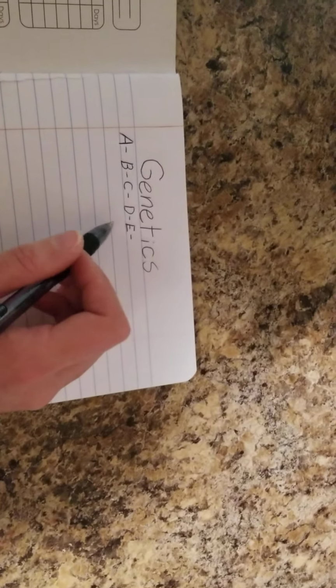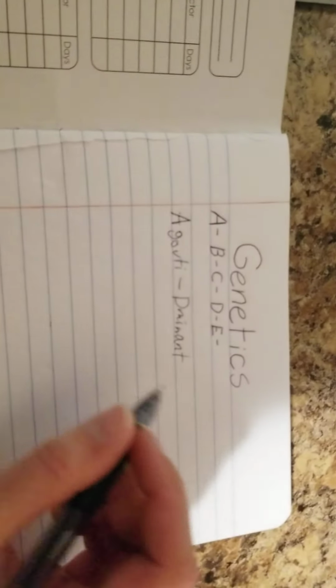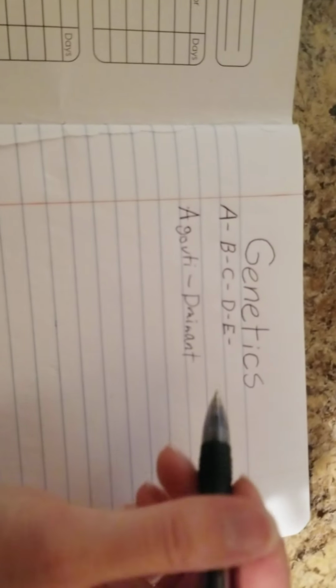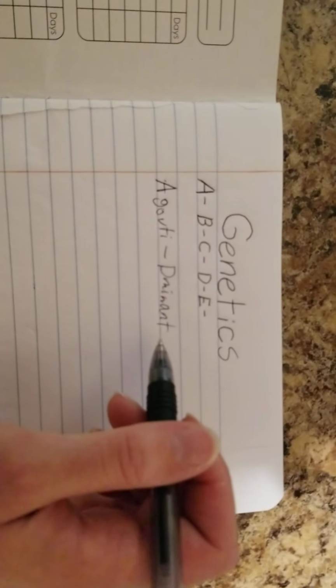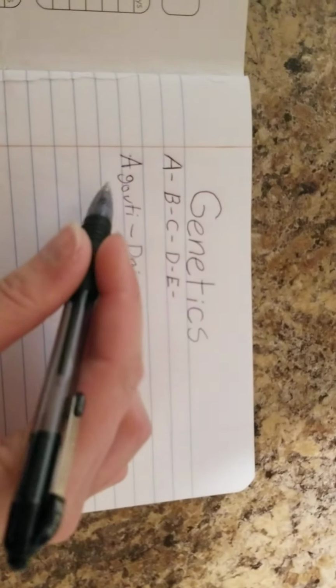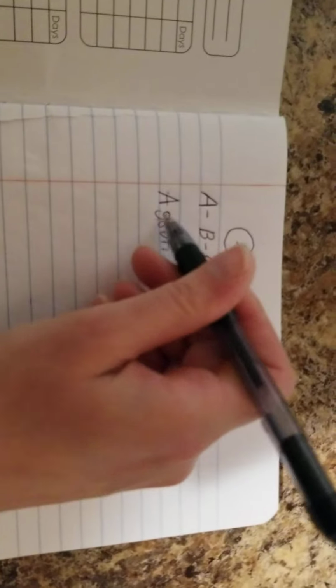But the A gene is the agouti. So agouti is a dominant color, and the recessive color to this is self. Sorry, my camera's not focusing properly. A self rabbit, or the self gene, is a small a.